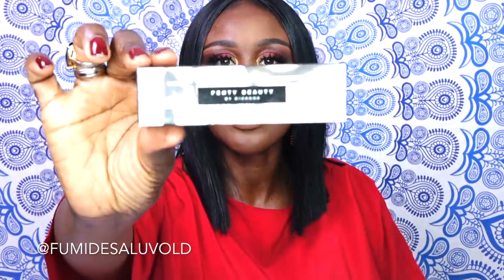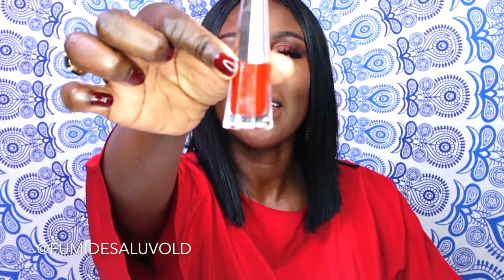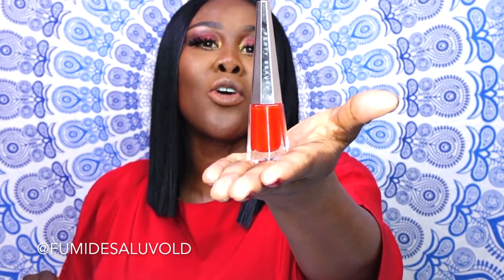So this is the traditional package, that graffiti glamour that is now identifiable with Fenty Beauty. Let me bring it up close so that you can see it. This is what it looks like. And then, more importantly, what the liquid lip looks like. It resembles a nail polish bottle, which I love because it looks gorgeous on any vanity. This reminds me of old Hollywood glam. It reminds me of decadence. I love the fact that she came out with red first. I have a funny feeling that she's gonna come out with a lot more.